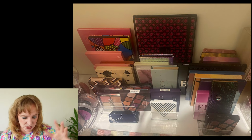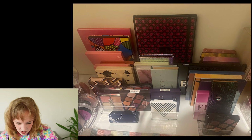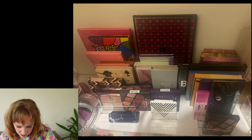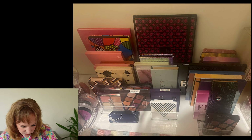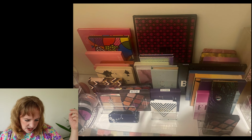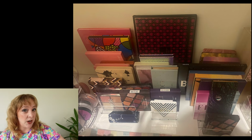This is the person with a lot of single palettes. So we also see the Dragon Eye from What's Up in here, some ABH, I think Blend Bunny Blends is in there. Maybe some Juvia's I See My Dream. The one with the chevron print, isn't that a Tarte palette? I think it is. Viseart, Dior Highlighter Palette. Looks like you have some stunning things in there.